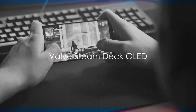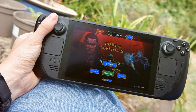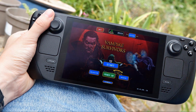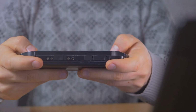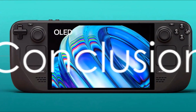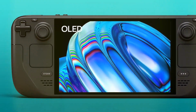And drumroll please, our numero uno, the Valve Steam Deck OLED. Picture this, a dazzling 720p OLED display, enhanced battery life, and faster downloads. It's like the Rockstar version of the Steam Deck, bringing colors to life and giving you more playtime without constantly hunting for power outlets. So fellow gamers, which of these handheld heroes would you pick for your gaming adventures?